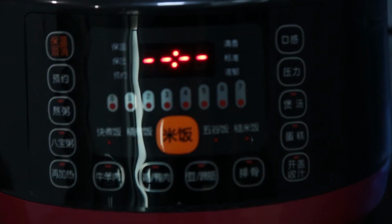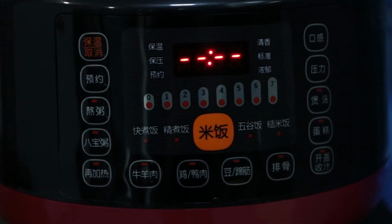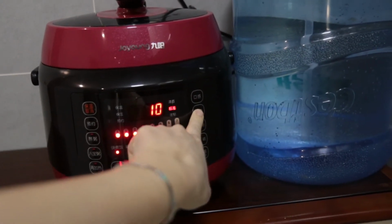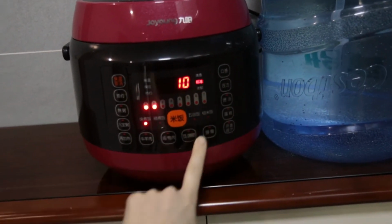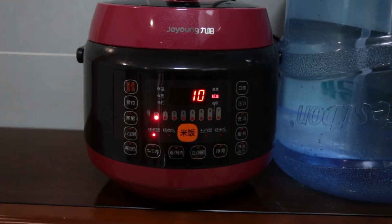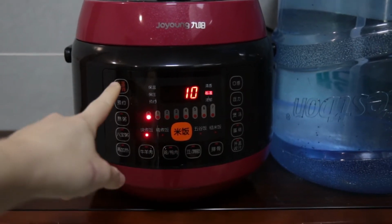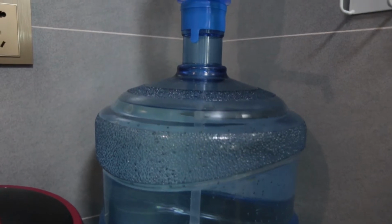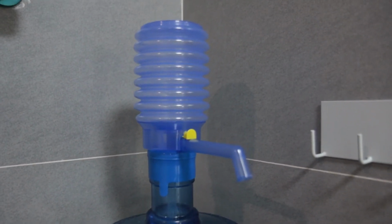On top of it, I have my trusty brand new rice cooker that I do not know how to use yet because I don't understand what all the buttons are supposed to do. They're all in Chinese. I'm just pushing buttons randomly for now and hoping for the best result. Anyway, next to the rice cooker, I have a big drinkable water bottle with a pump on top.